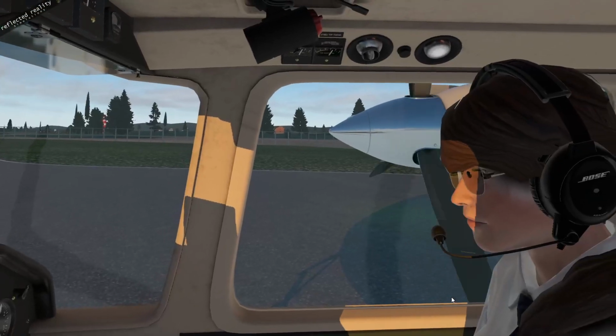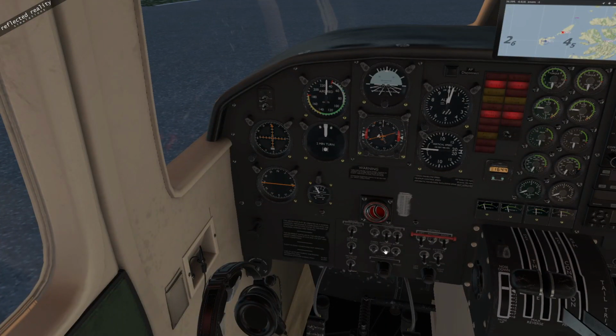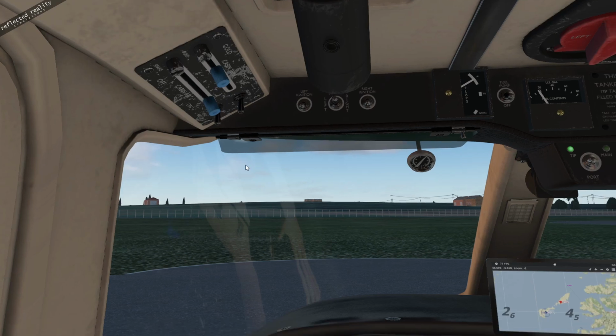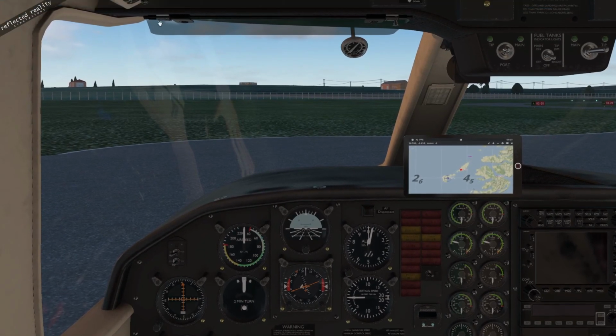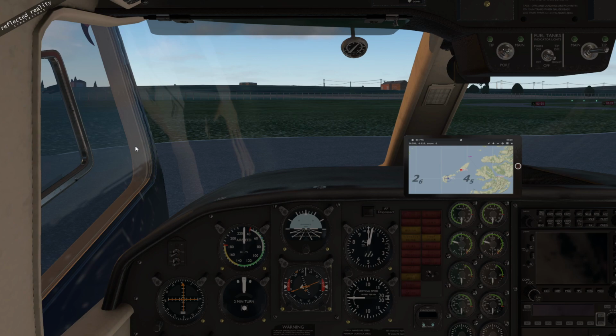Once the props have stopped, more or less, we are good to switch off the beacon, passenger notices, the cabin lights, switch off that vent blower, and we'll switch off the battery just for a minute or two, and we'll open it up on the outside. We'll have a look around the outside. It may be a bathroom break as well. We'll see how it goes. Open doors. There we go.